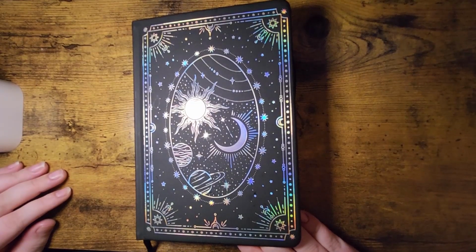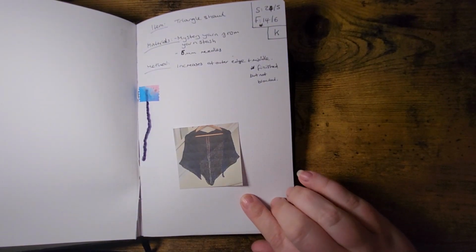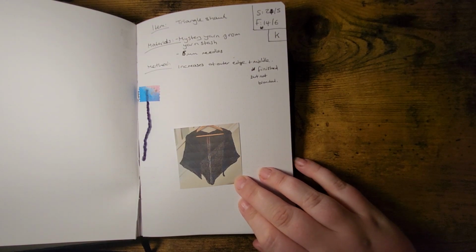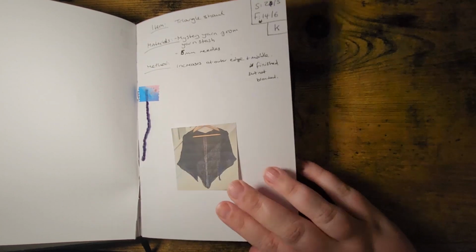I realised that I did miss something out. There was something that I started in May and finished in June, which was this triangle shawl. It is a little bit too small because I didn't have enough yarn to make it any bigger. It does go around my shoulders, but it's not got a lot of coverage, so it will probably just end up being a scarf for the winter.